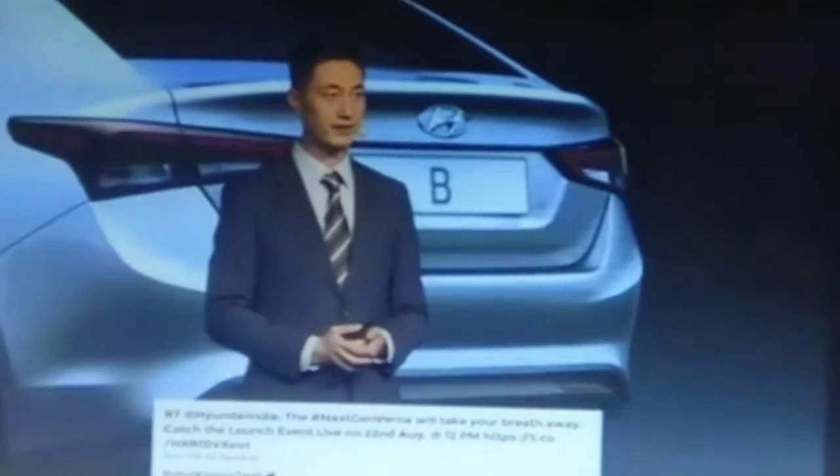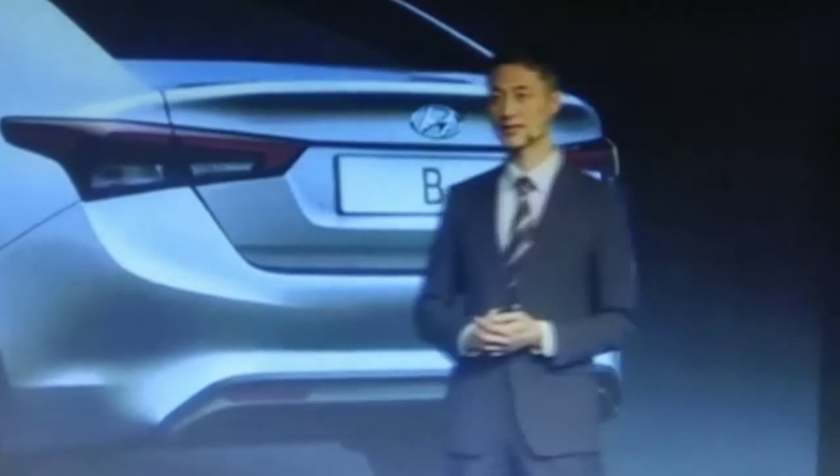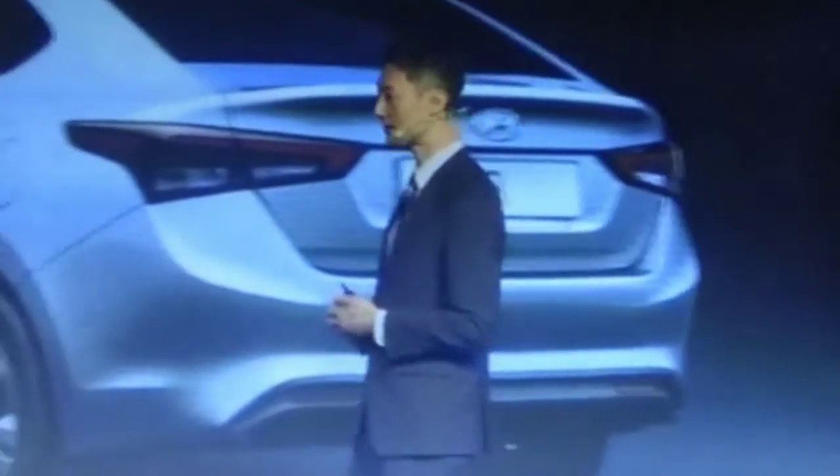Theme B, we called it the sporty characteristics. With this, we proposed an integrated front grille to the headlamp. And it has a little bit more linear elements to the design. And overall, it really emphasizes more of the muscular and sculptural surface treatment.